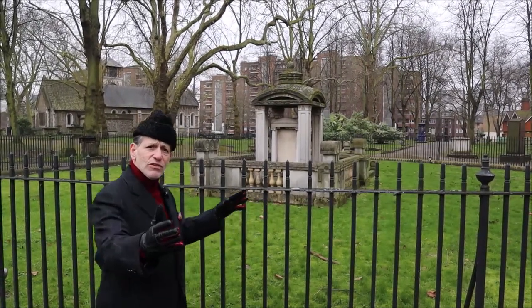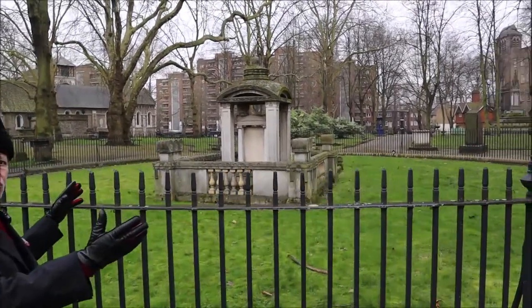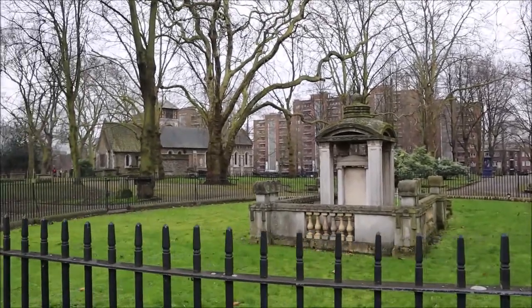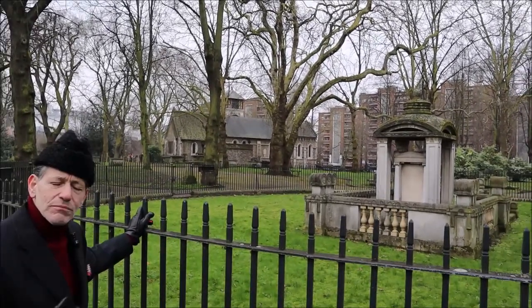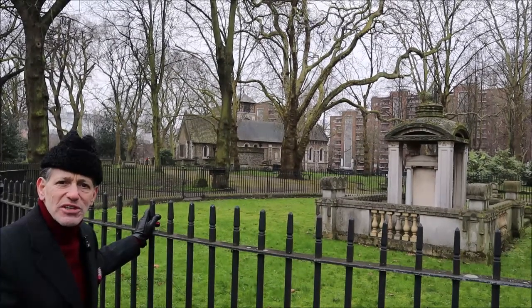And if I can just give you the wider view, there you have the actual John Soane's grave, but now look the other way, and you've got there St Pancras Old Church. It is the only Romanesque period church still surviving, complete, in London. But that's another story, and that I'll take to you in another episode. Thank you.